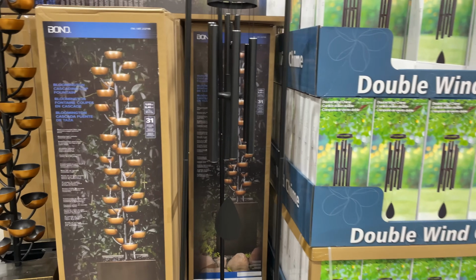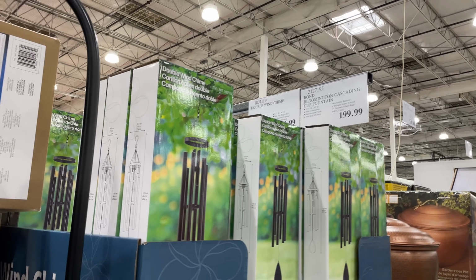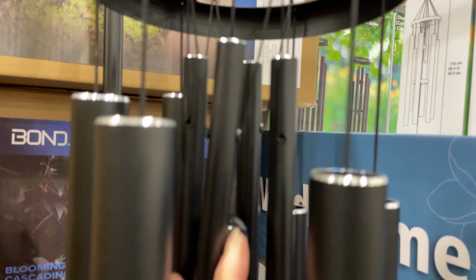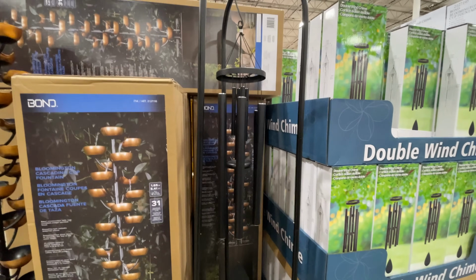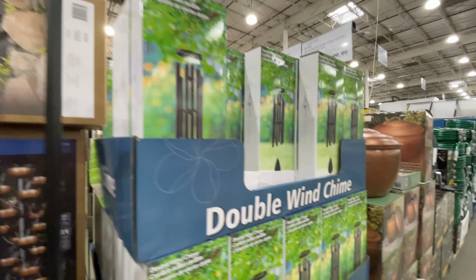All right, so this year's wind chime is $37 versus the, I think, $70 price tag on last year's. But this is a double chime. This little smaller guy in the middle offers a different sound than these guys here. I don't care how much it costs. I love the experience of the wind chime, so I went ahead and I grabbed a box. Last year's wind chime was substantially bigger and heavier. It's holding up really well, and I really love it.